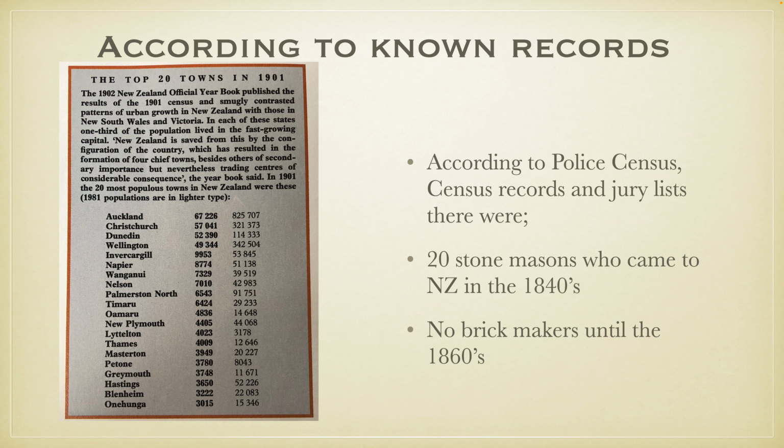And as you can see, in 1902, when they did the census, or 1901, Auckland only had 67,000 people. The numbers on the right are 1985 numbers. So you can see around New Zealand, there's not really that many people as of 1901.